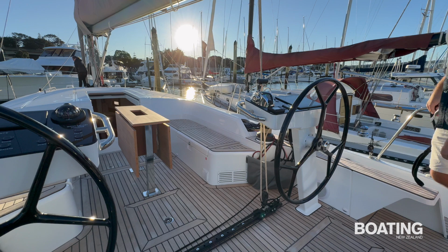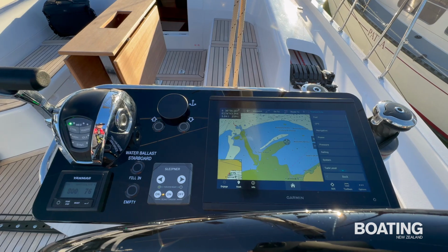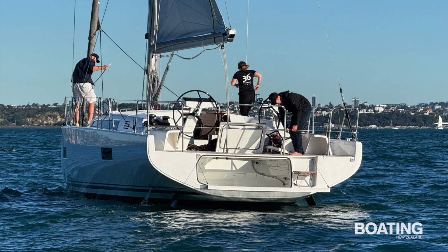Twin steering pedestals house the Garmin instrument package, along with the electronic engine controls and buttons for the retractable bow thruster. All the instruments were clear and easy to view. The transom hinges down to expose a dinghy compartment, which will accommodate a 2-metre inflatable stowed sideways. Dropped down, it also provides a convenient boarding platform.